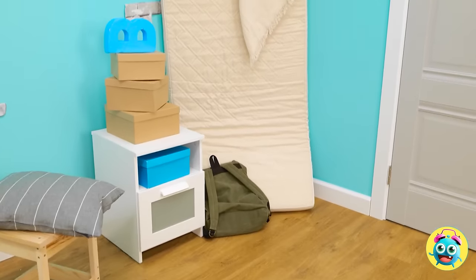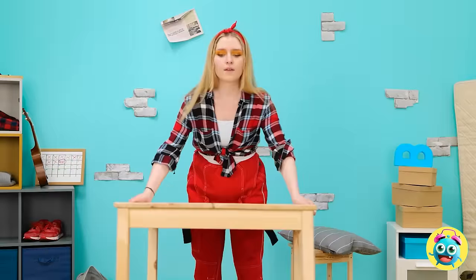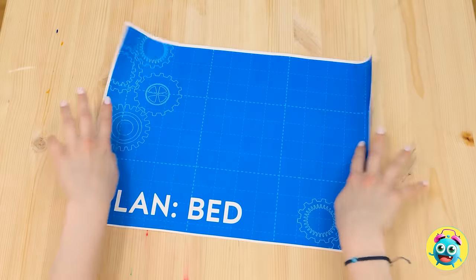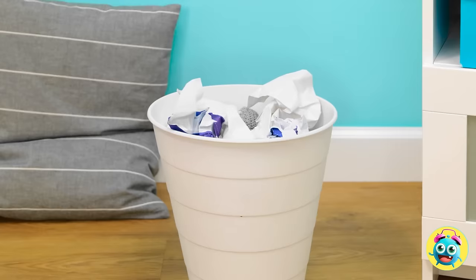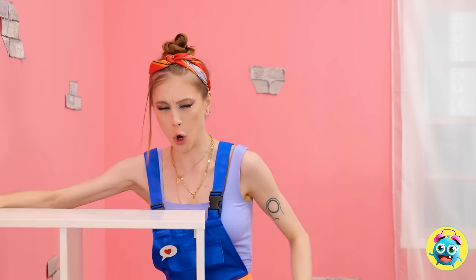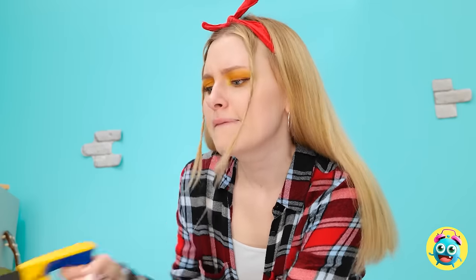Oh, wow! Grace has started already! What's first? Well, I need a bed. It's time to get to work! I need a plan. How should it look? Oh, I know! Oh, this is like a workout! Drawing blueprints is harder than I thought! Ooh, I thought this would be easy!